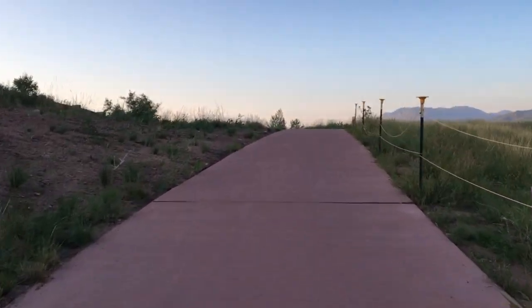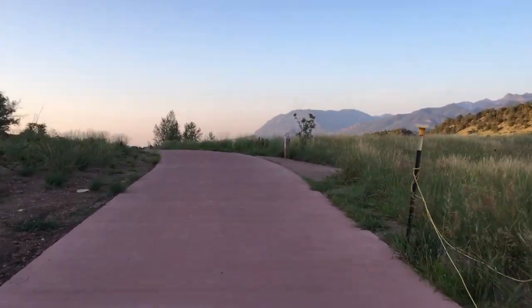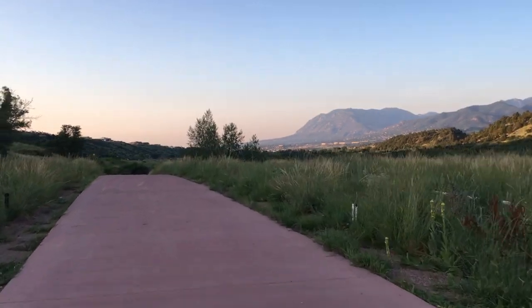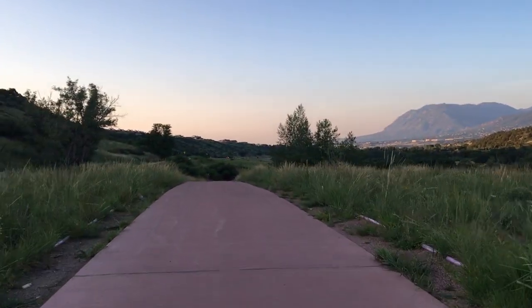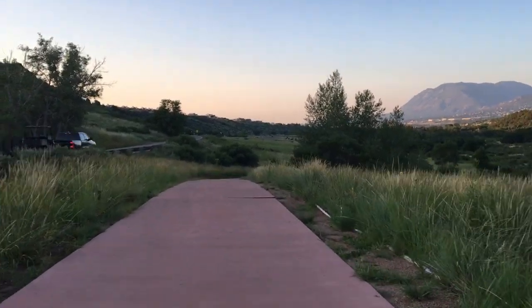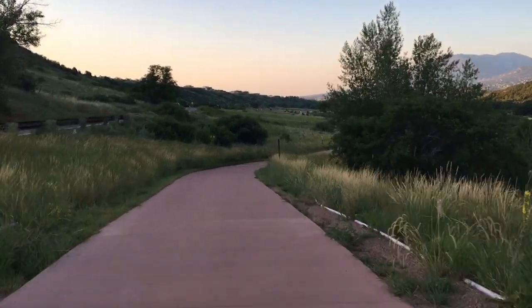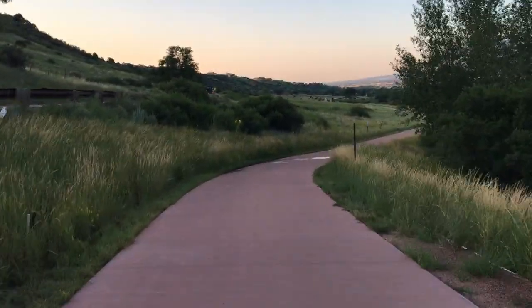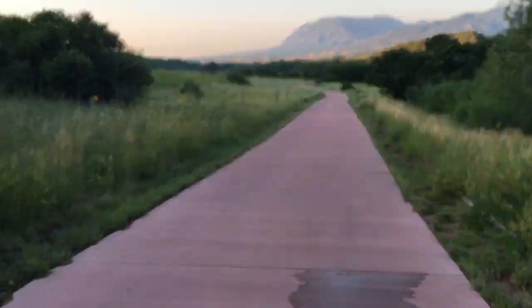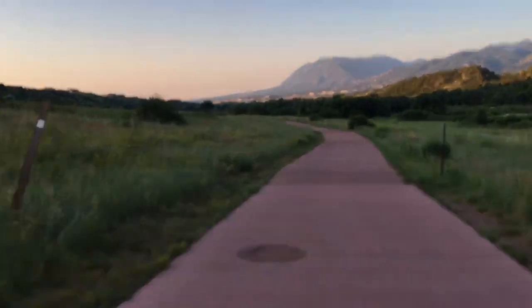That sound you hear is a motor. I have an electric motor on my bicycle to help get up the hills. You hear that wind, probably up. Really strong.